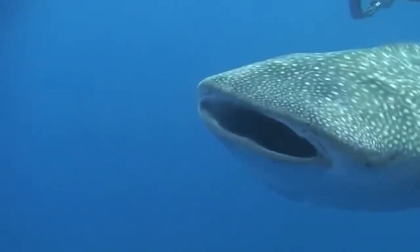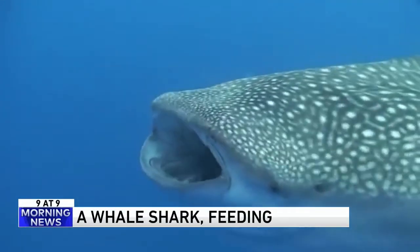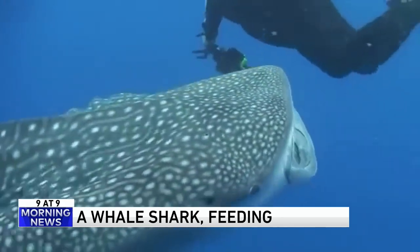Number five, this is a whale shark. They're not dangerous to humans. They are filter feeders. They just use their very large mouths to gobble up lots and lots of plankton and small fish. But look at this gif that shows how they do it.